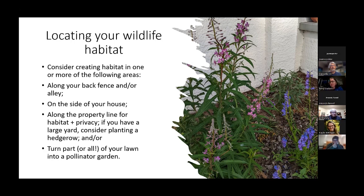So here's some recommendations, but really, you know your yard better than I do because I don't know it at all. So along your back fence or the alley, if you have an alley. Our back fence is on the alley. Or on the side of your house, along the property line for habitat and privacy. And then if you have a large yard, because I know some of you have half an acre or more, you could plant a hedgerow. A hedgerow is multiple layers of different species of trees and shrubs, all kind of scrunched together, looks natural.